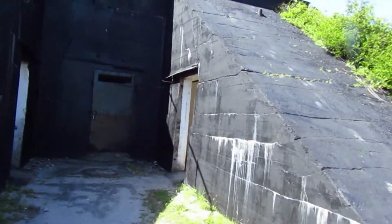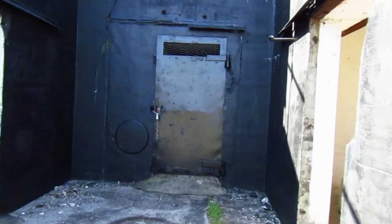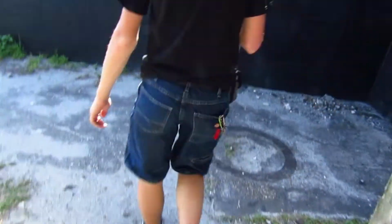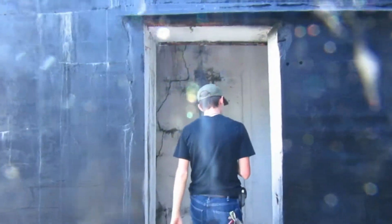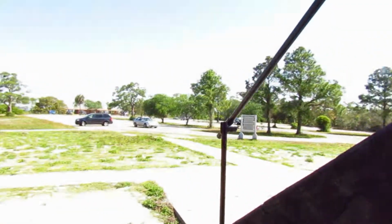You got a sealed door down there. Oh, generator room. We've seen these before with these pads. There's just a generator on top of this. It's the same thing, but the pad's missing. You can kind of see that one. Alright, so let's take a walk up.